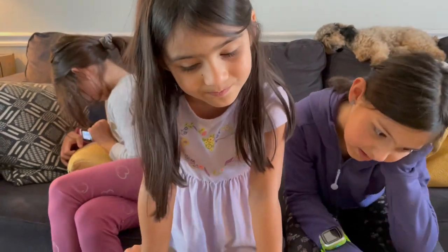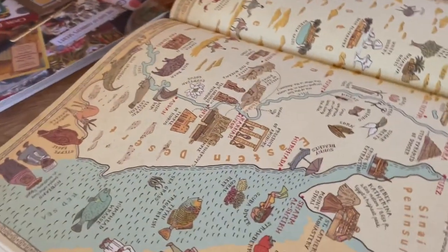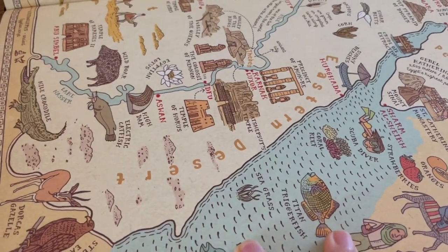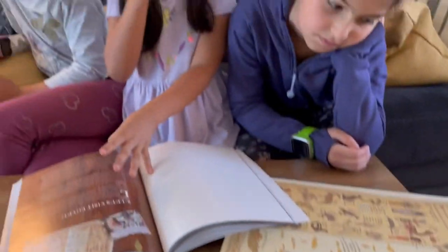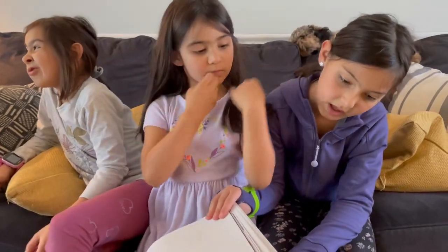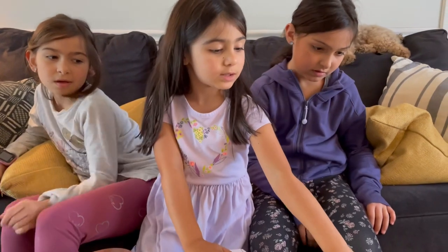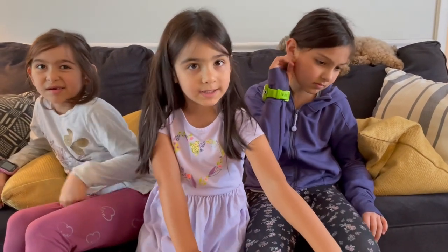All right, good drum roll. Okay, what is the last one? I'm excited to learn about this one too. Which one? I missed it. Titan triggerfish. So you just want to learn about the animals of Egypt. I want to learn about Cleopatra and this mummy. Okay, well, we're going to learn all about it in the next few weeks.